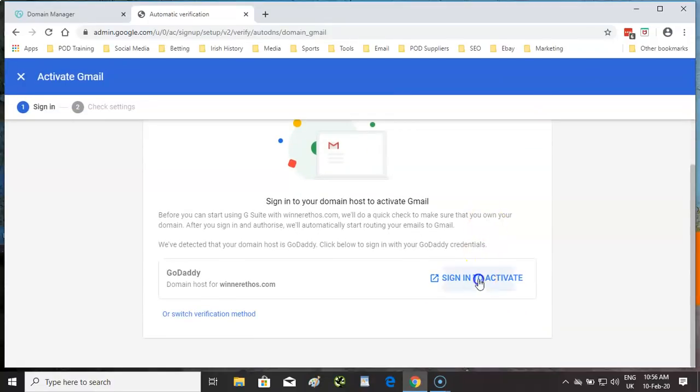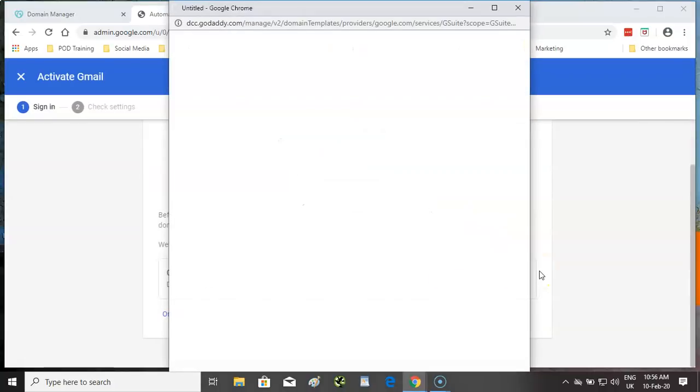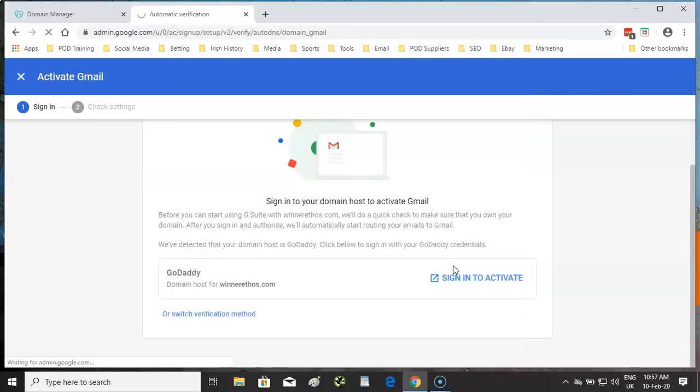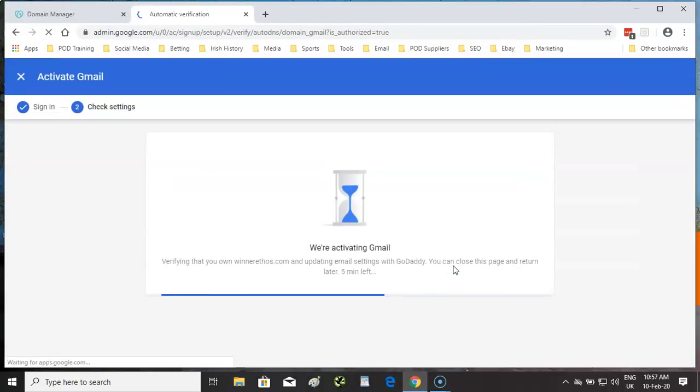Sign in to activate. Now we should already be in, signed in. Click authorize to allow google.com to make changes to winnerethos.com on your behalf. Authorize, okay. We're activating Gmail. You can close this page in 205 minutes.